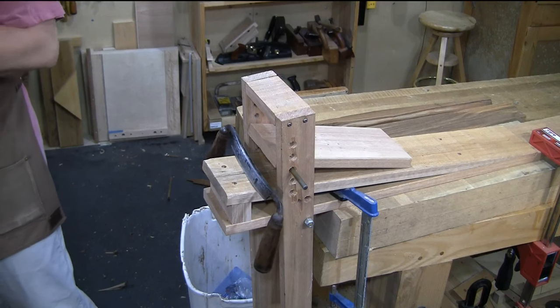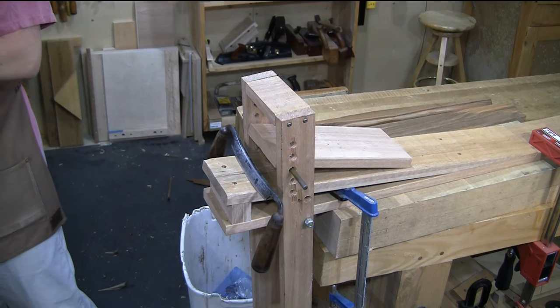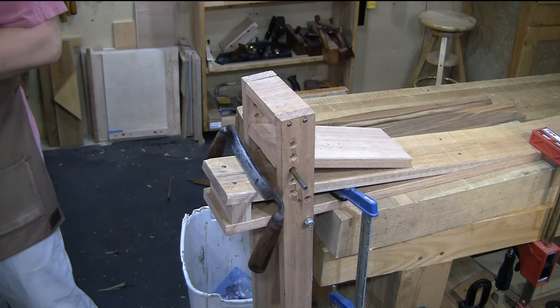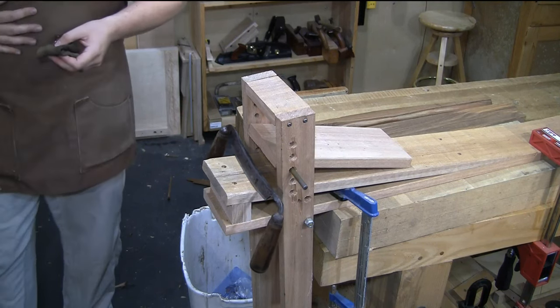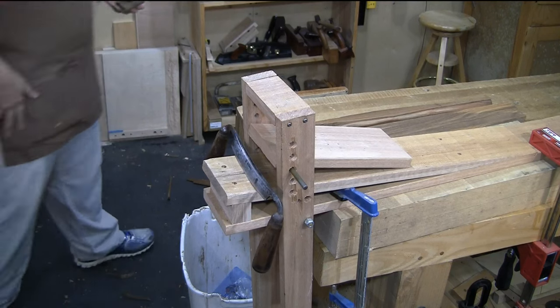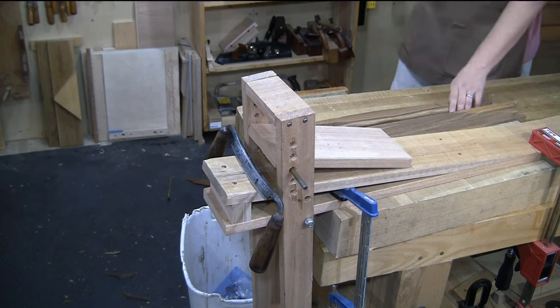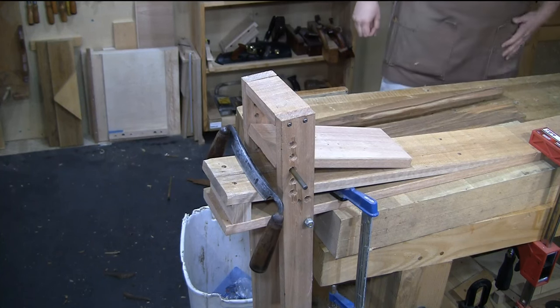Derek says, "You derived the leg stock from teak. Would have loved to see how you did that from a board." Well, that's what I just did. What do you mean you would have loved to see how I did it from a board? That was from a board. That was from an 8-quarter board. I had already riven one edge for the purposes of time.